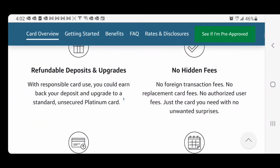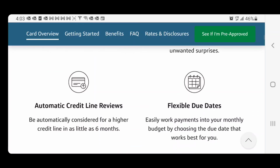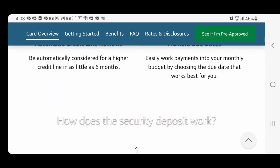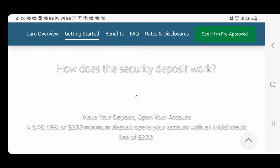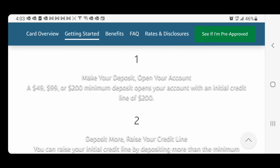Pretty cool. Look at this. Refundable deposits, as all of them have mentioned. No hidden fees. Automatic credit line reviews. So they'll actually consider increasing your credit line as long as you take care of it and you're paying your credit card off in a timely manner. Look at this. Make your deposit, open your account at $49.99 or $200 minimum deposit, which opens your account with an initial credit line of $200. Pretty cool, people.